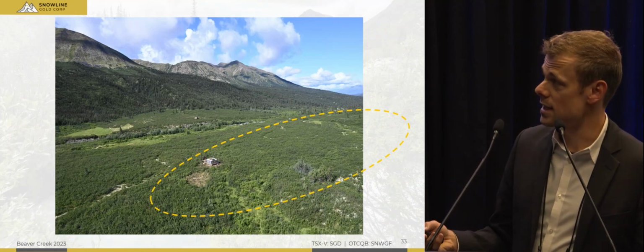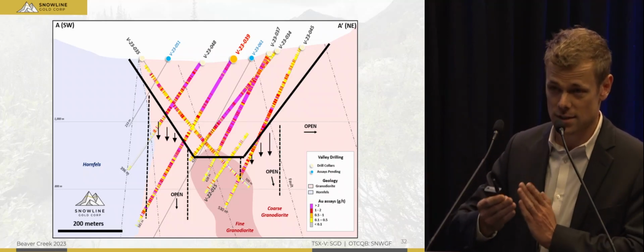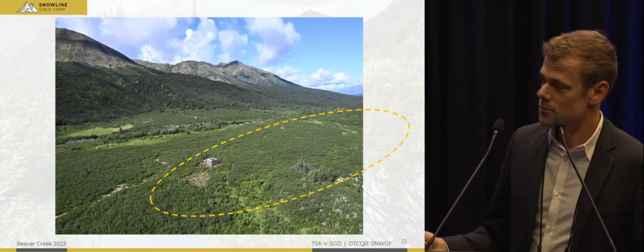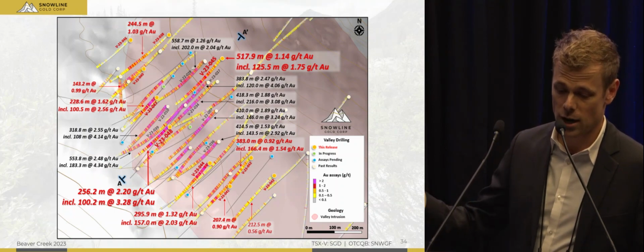So as you could see in the cross-section, and I'll point out, actually, a lot of people think this is a long section along the deposit. This is a cross-section. This is a slice of bread through the deposit. And so that's looking at it from above. That cross-section we were looking at was A to A prime.